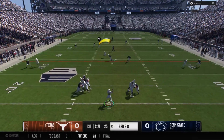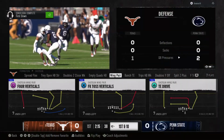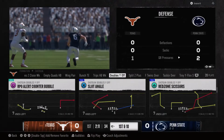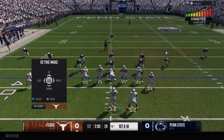Come out early, be in a business mode mindset. You got to start fast. You got to have a sense of urgency. You cannot come sleepwalking into an environment like this, because if you do and you make some mistakes, this crowd will pounce on you and seize momentum. The Longhorns will have it 1st and 10.